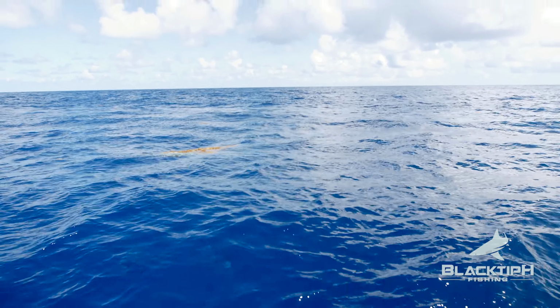So we only got a few mullet left, so we're gonna make sure we put good use to them. I'm also gonna put a big mullet behind the boat because there's probably a big mahi around here too. Oh yeah, let's go. Let's go get a bite.